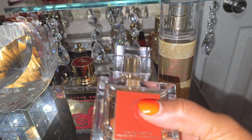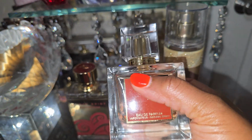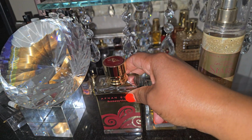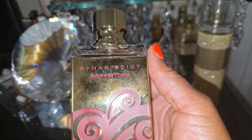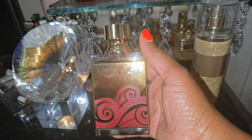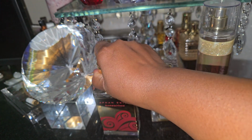And then I layered it with Better Rouge, which is a Baccarat-ish type fragrance. This one is nice and sweet. It has some sweeter notes in here, and it has the airy, fluffy, saffron type fragrance. And so does Afnan Addict. But instead of being just a plain Baccarat-ish type fragrance, it also has some spicy notes in it that makes it different. It is a sweet fragrance.